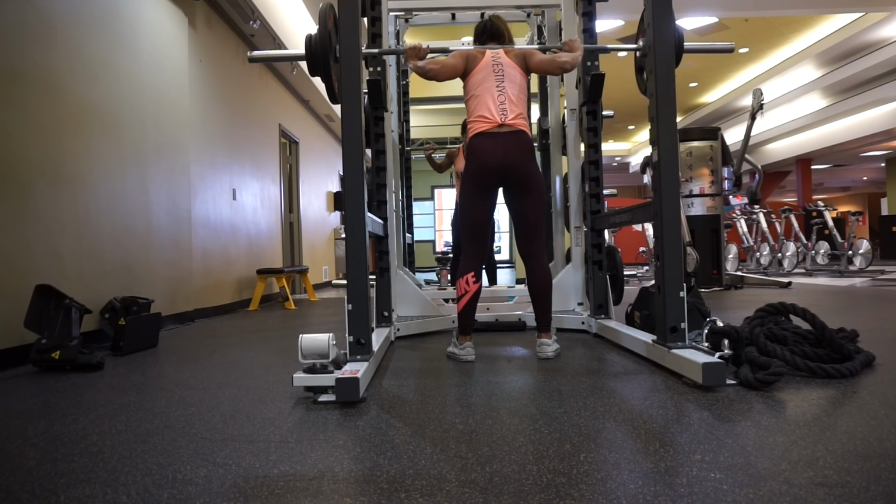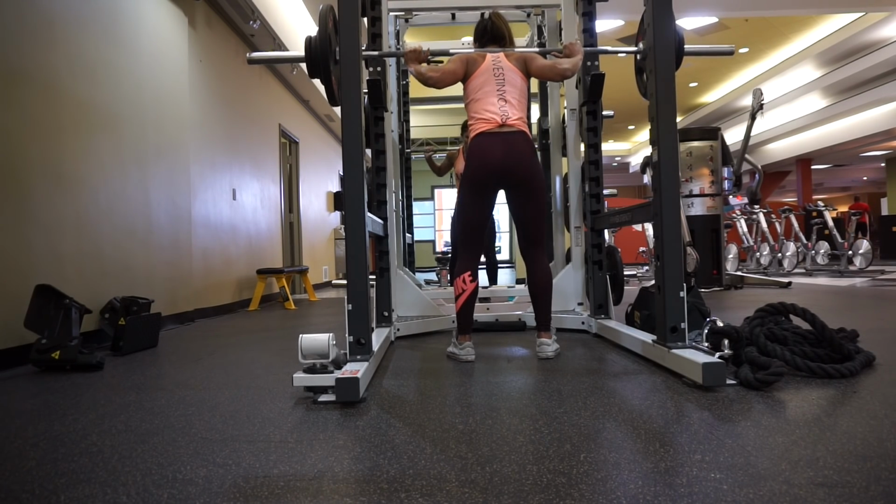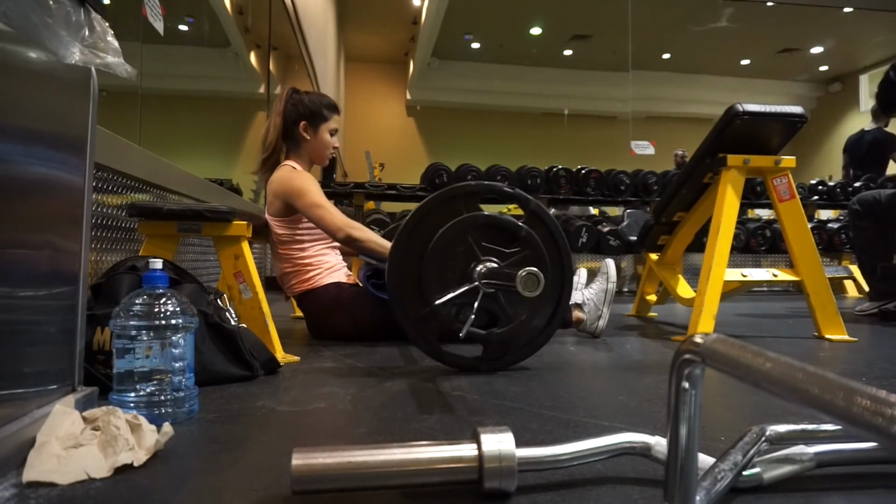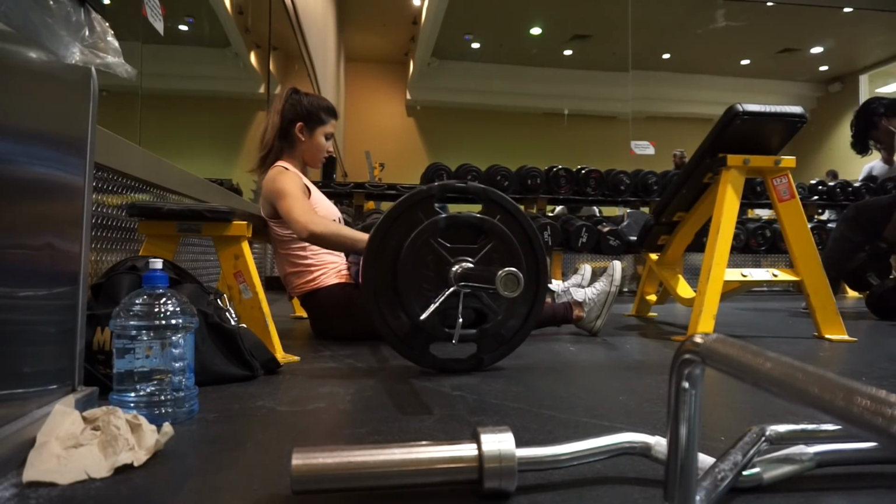Focus on my breathing, which helps a lot. Focus on keeping those heels stuck to the ground and my toes pointed out, because I find that helps my mobility a lot. And then after that, I did some hip thrusts.